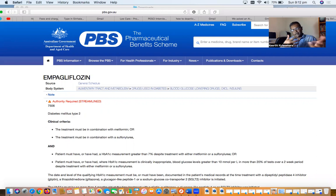But if you prescribe something for diabetes, for example a second line medication like an SGLT2 inhibitor such as empagliflozin, then you will have to use a streamline code. And there are conditions to use this streamline code. For example, here it says HbA1c should be more than 7, and you should have previously tried a sulfonylurea or biguanide such as metformin and couldn't control the blood sugar. Then you use the second line medication, with this streamline code 7506.